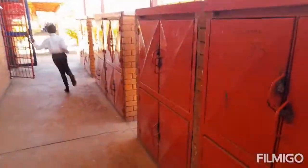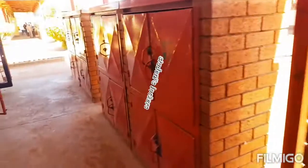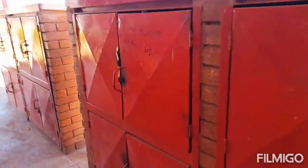And then these are students' lockers, although they don't use them anymore because of vandalism, and the lockers are not enough for every learner, and yeah, they're no longer being used.